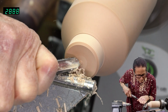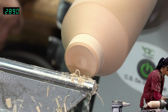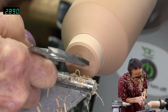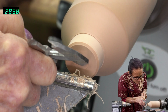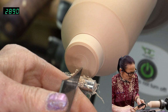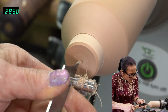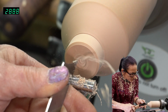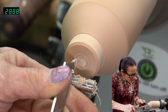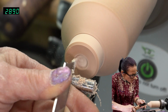I've got a tenon on my vessel, and I measured that with a caliper. So I'll take the caliper and scribe that diameter on the end and make a recess with my little thin parting tool. You see, this would have been really pretty nerve-wracking to do if I just had the bottom in a jam chuck. And I don't want to be chucking on the bottom because it's a finished surface, and I don't want to have to go back again.